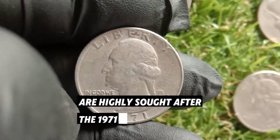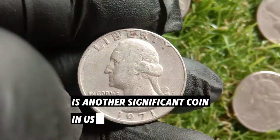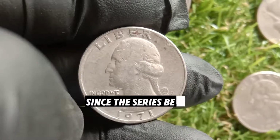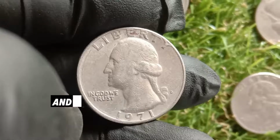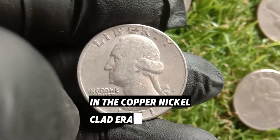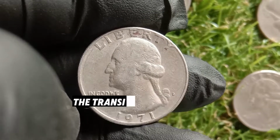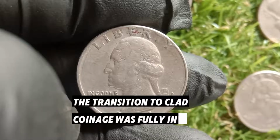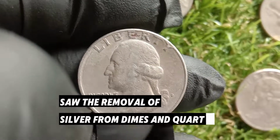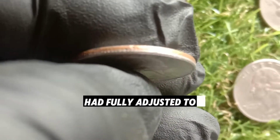The 1971D Washington quarter is another significant coin in U.S. numismatics. It marked nearly 4 decades since the series began in 1932 and is one of the first quarters minted entirely in the copper-nickel clad era after the phase-out of silver. By 1971, the transition to clad coinage was fully in place. The previous years saw the removal of silver from dimes and quarters, and by this time, collectors and the public had fully adjusted to the new composition.